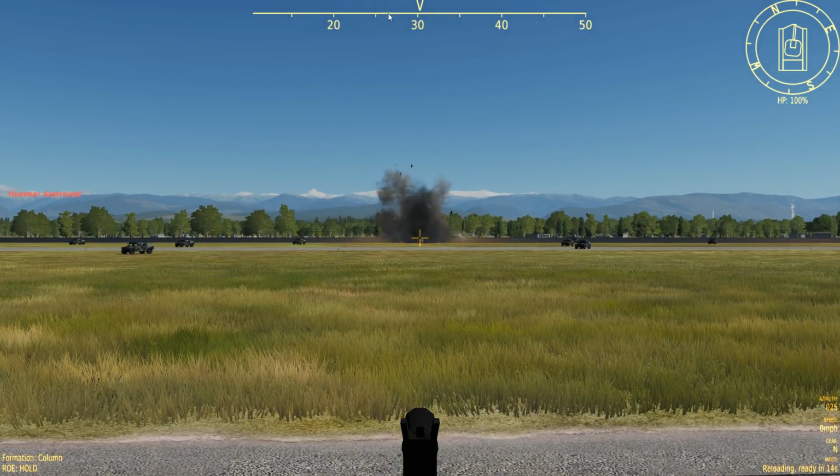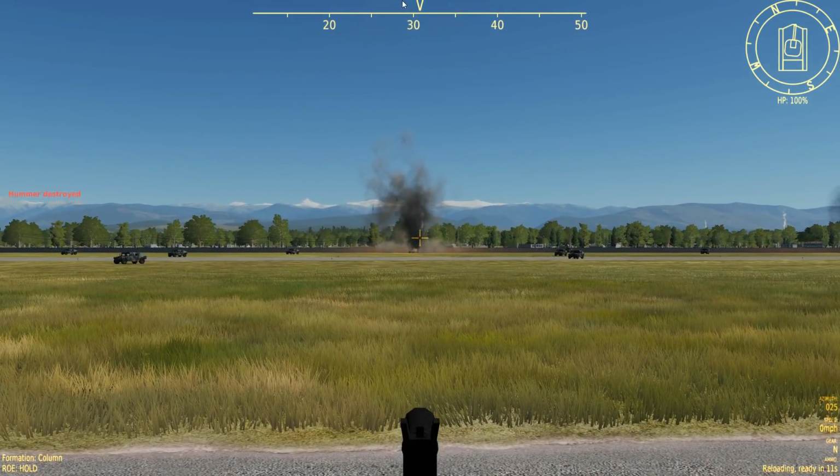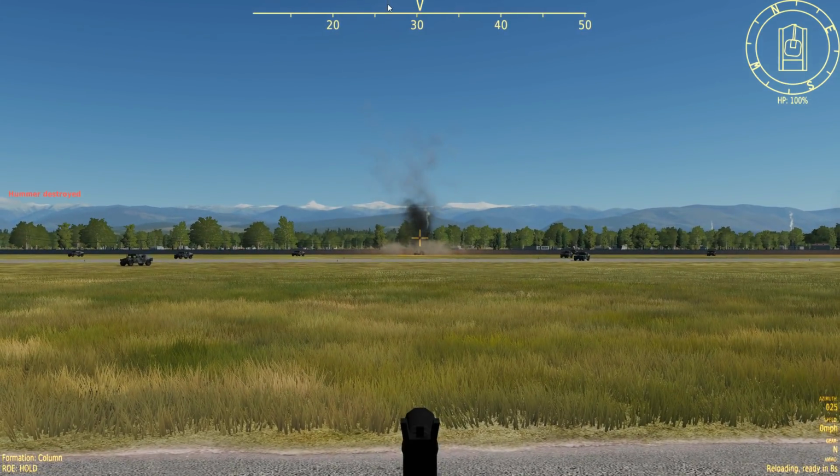So some vehicles reload automatically. You can see this one's going to reload automatically. So that's fine. Let's go to the next one.